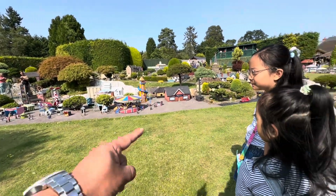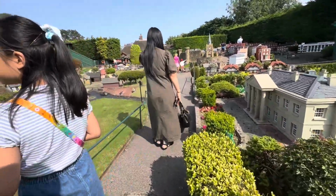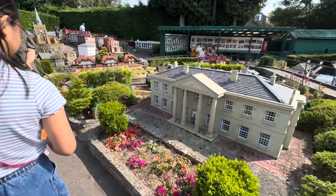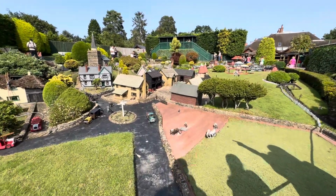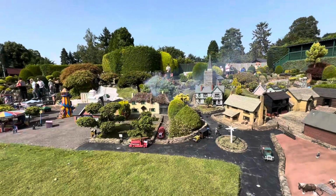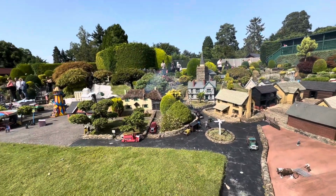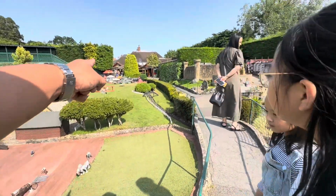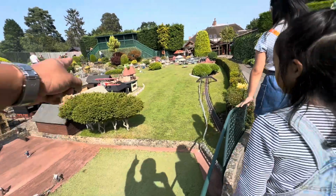Shall we go? Oh yeah, the smoke is coming out from there. Oh, firemen. It's a house on fire. So that's why all the fire engines are deployed there. Oh my god. The fireman is right next to the fan. Look, I thought that plane was crashing down into the tree. I think that's meant to be flying, isn't it? You see the small plane, Ayla?